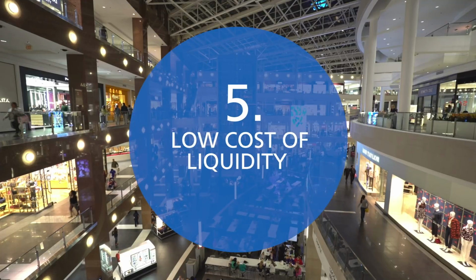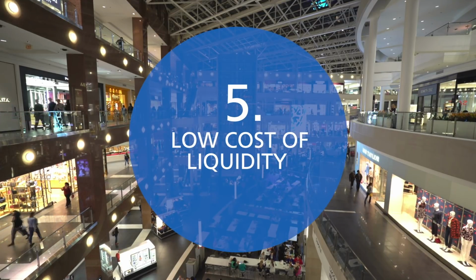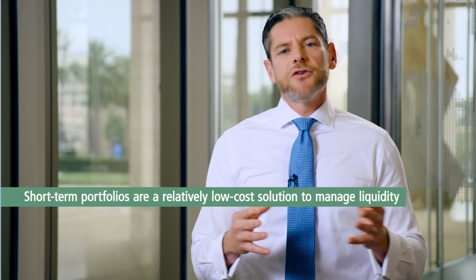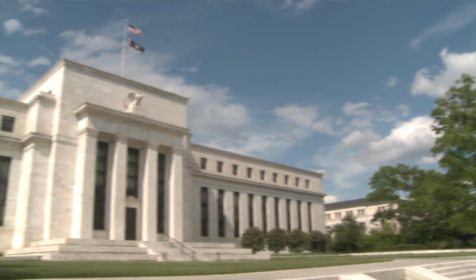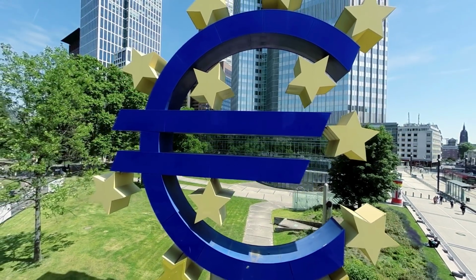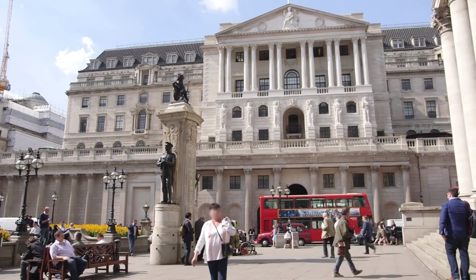Finally, the cost of liquidity is an element of composition that we need to be thinking about for portfolio positions, and specifically being opportunistic. For short-term portfolios, there's a low cost of liquidity because the bonds that we hold are relatively short-dated. As a result, this is a relatively low-cost place for you to manage your liquidity over the foreseeable future. With monetary policy changing over the next few quarters, and more importantly, global monetary policy changing outside the United States, investors need to be more and more cognizant of these changes on the impact of volatility and, more importantly, rate increases in their portfolio.